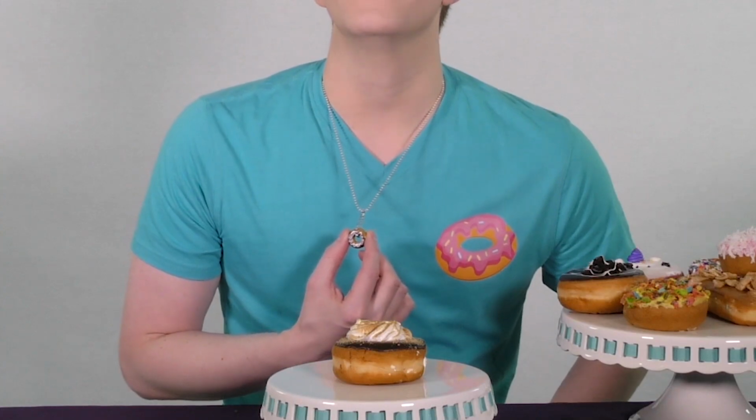Oh, also before I forget, check out this little donut charm my friend gave me that goes around my necklace. Isn't that cool? It's a little chocolate donut. It seemed fitting for today, so I thought I'd wear it.